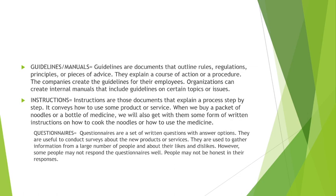Now, the next written business communication message is questionnaires. Questionnaires are sets of written questions with answer options given. They are useful to conduct surveys about new products or services because the audience gives information through their answers. They are used to gather information from a large number of people about their likes and dislikes. However, some people may not respond to questionnaires well because of lack of understanding.